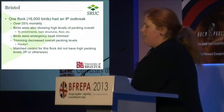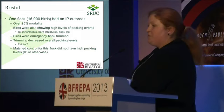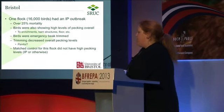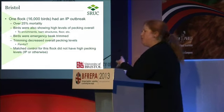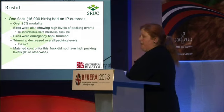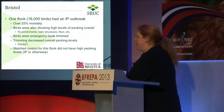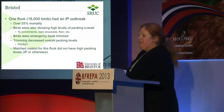There was one flock that had a bad injurious pecking outbreak with a mortality of over 25%, which is of course quite high, especially with that number of birds. These birds were showing high levels of pecking overall as well, so they were a bit abnormal in that respect. Not only were they pecking each other a lot, they were pecking a lot of the enrichments, the barn structures, the floor. These birds were emergency trimmed, and trimming decreased pecking overall, not just injurious pecking but pecking at everything else. This is potentially an artifact of hot blade trimming being both acutely and chronically painful. The match control for this flock didn't have high pecking levels, injurious or otherwise. So they're not quite sure what was going on, other than that this flock was just a bit abnormal in the first place.